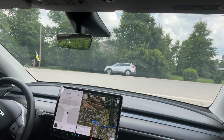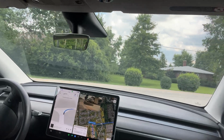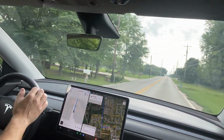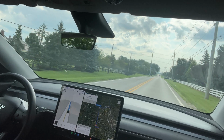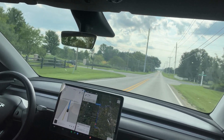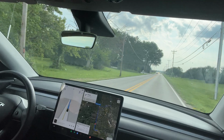And turning out of my neighborhood, come to a stop, stopping for stop sign, creeping forward for visibility. Good to go, makes the turn. All right, good solid right turn. That's pretty much the easy stuff, the child's play that we've done a number of times, but you always want to make sure that it gets it done. There we had a car cut in front of us. Beta kind of slowed down, maybe didn't need to, maybe a little overly cautious there.